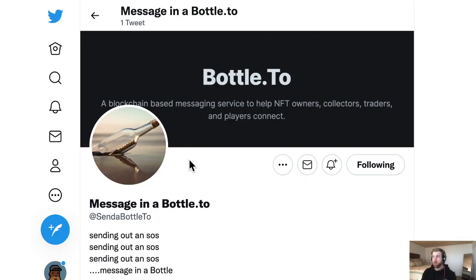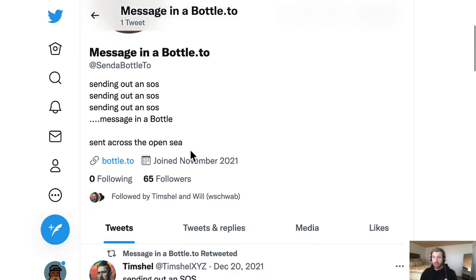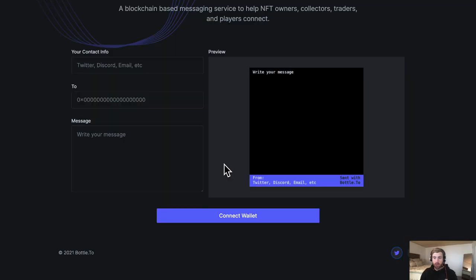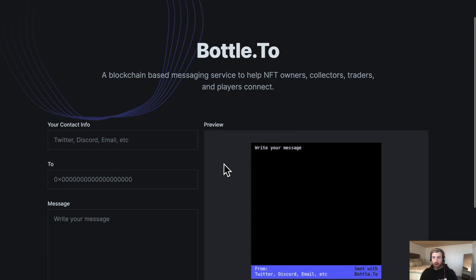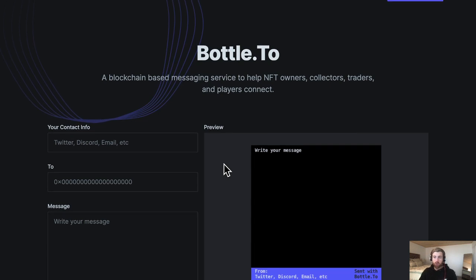Moving on to Message in a Bottle. This is a blockchain-based messaging service to help NFT owners, collectors, traders, and players connect. So at the moment, our Web3 wallets have really, really good send and receive functionality. They don't have the best read and write functionality at the moment. And it could be a little slow to get that.